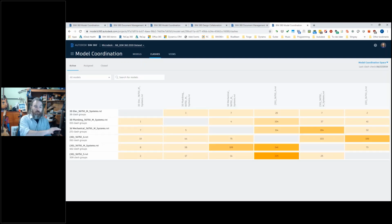Now, the clashes is a matrix view. Every single time I upload a new file into the folder that has been designated as a coordination folder, it will automatically rerun clashes of that against anything else that's in there. So this is completely hands-off, user-friendly, in that I don't have to do anything. I put the model in there, and then it runs, and then it tells me what the result is after running.